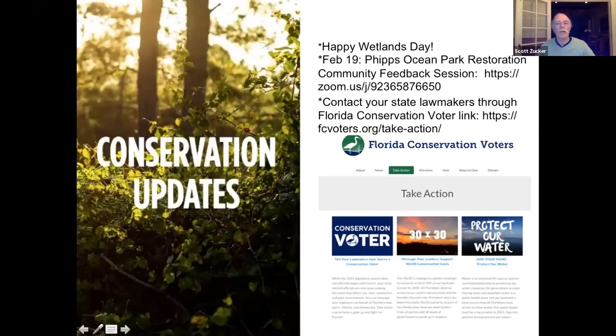Conservation updates. Today is Wetlands Day. Florida has the most wetlands in the contiguous United States. We have over 10 million acres of wetlands. We used to have 20. Unfortunately, the other 10 got developed. And the other unfortunate thing that has happened to our wetlands is that the EPA, the Environmental Protection Agency, has given over wetland permitting to the Florida Department of the Environment, which is not a good thing, because we know that Florida is a pro-development state. Hopefully the new Biden administration will rescind that order, but we'll have to see. That's something we're going to push for.